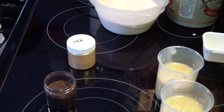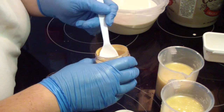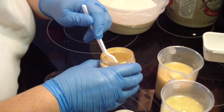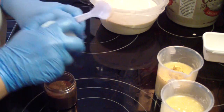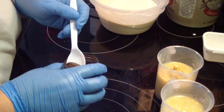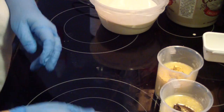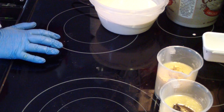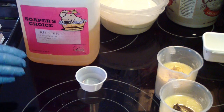Let's see. I'm taking all of these out because this is a slow moving fragrance. I've got just a minute to work. So, we're going to do gold in one. I'm actually going to put extra because I want it to shimmer. And then this is a chocolate color. And then on the top, I'll go ahead and get it ready. I think I'm going to do a gold and a chocolate mica drizzle.